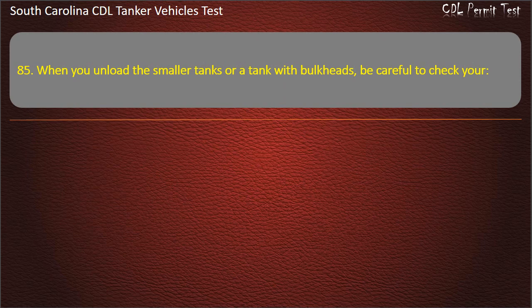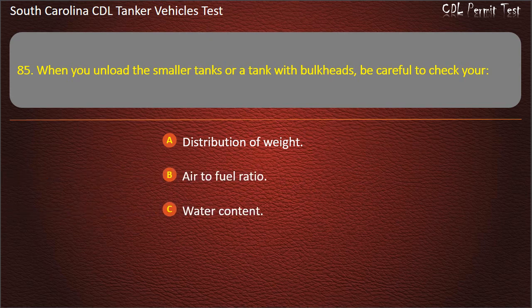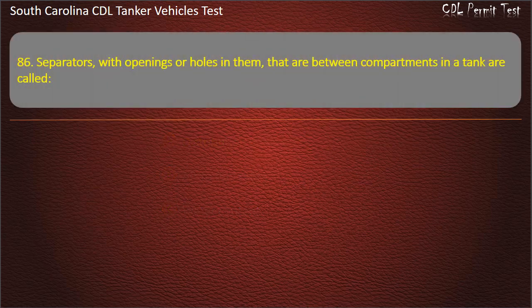Question 85. When you unload the smaller tanks of a tank with bulkheads, be careful to check your distribution of weight, air-to-fuel ratio, water content. Answer. Distribution of weight. Question 86. Separators with openings or holes in them that are between compartments in a tank are called bulkheads, barriers, baffles. Answer. Baffles.